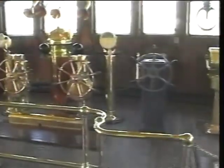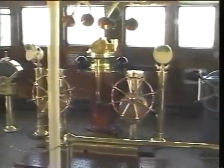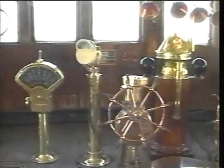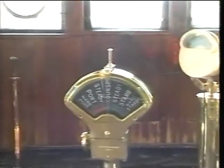He did all right for himself. He certainly did. Over the 31-year history, we had 33 captains. Wow. Now this is the engine room? This is the bridge. This is the forward section of the ship, the driver's seat for laymen. This is where the captain and his men would steer the course of the Queen Mary.